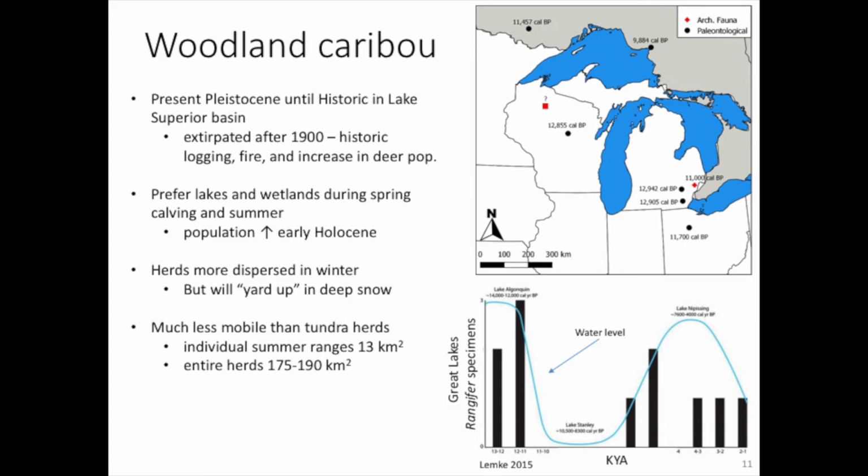They're a little bit more dispersed during winter, but at least ethnographically in the subarctic, groups talk about still being able to predict where, they call them deer yards. There are these areas of kind of favorable snow conditions where it's not as deep. The caribou have a little bit easier time moving around, so they yard up during the winter. And like I said, they're really not very mobile compared to tundra caribou. Individual woodland caribou during the summer might move over as little as 13 square kilometers. Entire herds only cover a little less than 200 square kilometers. So compared to tundra caribou, they're a much more predictable resource.